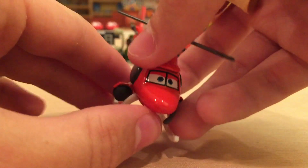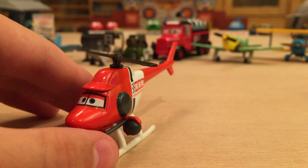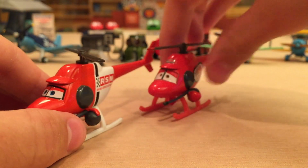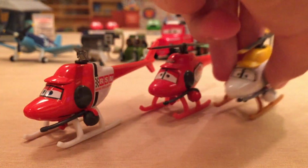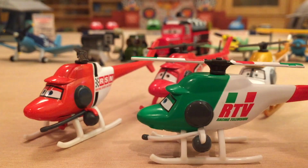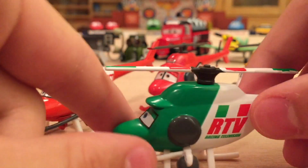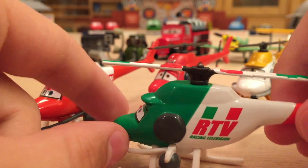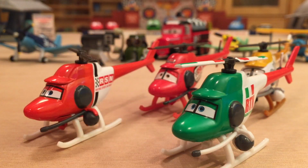Another question for you guys is, what is your favorite RSN Chopper? So far we have Rosco, Kathy Copter, Ron Hover, and Vasquez. Although Vasquez doesn't really seem like he's an RSN Chopper. It doesn't say on the side like it does with these three. So maybe Mattel made a mistake there. But maybe he's still associated with RSN in some way.